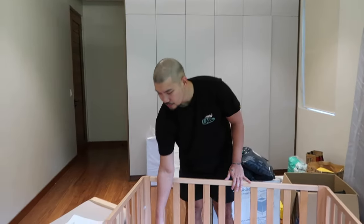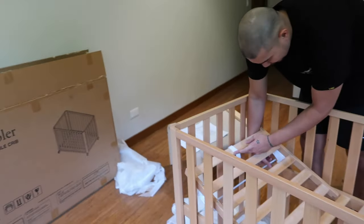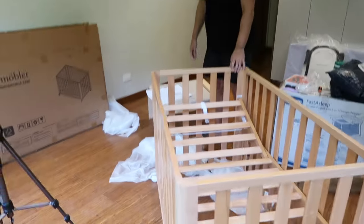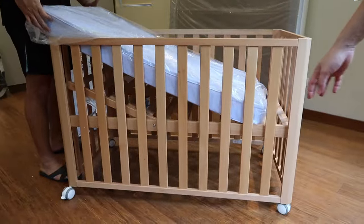And just like that, we did it. Thank you, honey. We did it, guys. It was actually really easy. In fairness to Barn Mobler, it looks so good. This mattress is Eurotex.